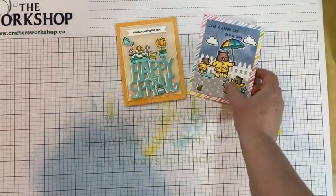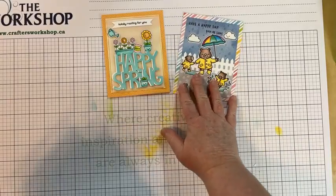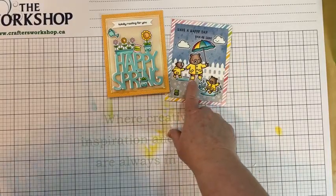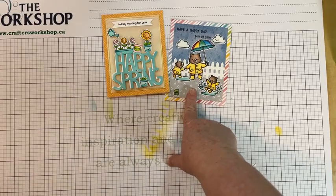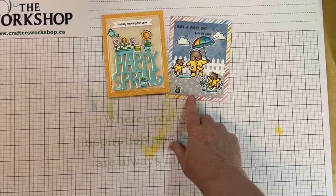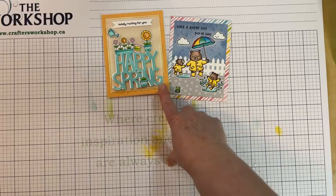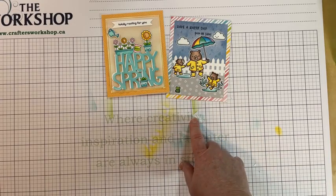So I'm going to put these 2 sample cards out first, and we've seen these before, and we talked about them. So we've got our little bears. These are the same bears as in the Den Sweet Den from, was it from the summer into winter? I can't remember. It was just a fairly recent release. So the Den Sweet Den bear family are now going out and playing in the puddles.